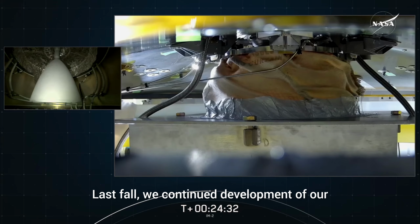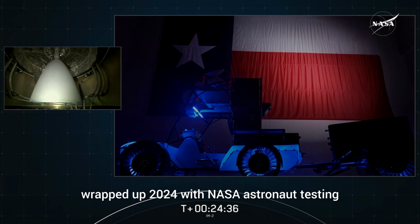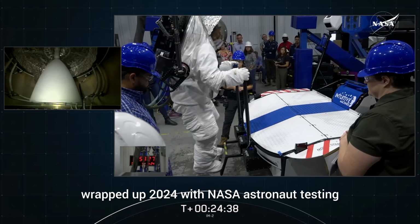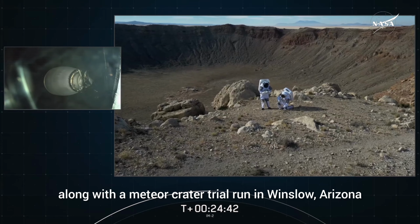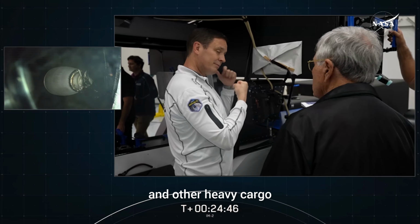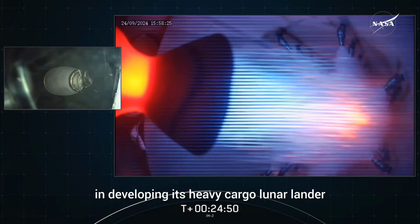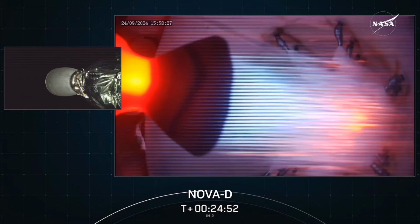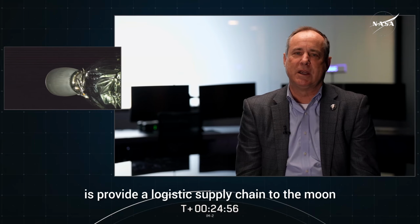Last fall, we continued development of our lunar terrain vehicle, the Moon Racer, wrapped up 2024 with NASA astronaut testing at Johnson Space Center, along with a meteor crater trial run in Winslow, Arizona. To support delivering Moonracer and other heavy cargo, the company completed several milestones in developing its heavy cargo lunar lander, Nova D. So what we're able to do with heavier cargo is provide a logistics supply chain to the moon.